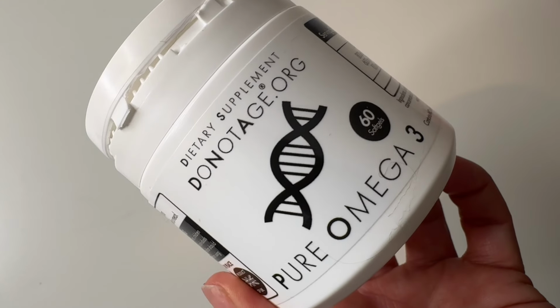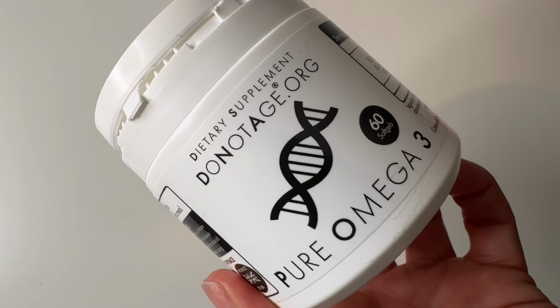I need to restock. So next up is also by Do Not Age. This is my omega-3s. I'm starting to learn how important the omegas are as we age. So I have picked this one up from Do Not Age. I'll pretty much get any supplements I can from these guys because I trust them, and they are all about longevity, and they perform a lot of longevity research. And hey, I'm here for longevity, guys. 52. Let's be healthy as we age.